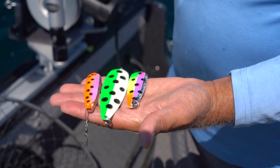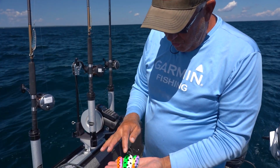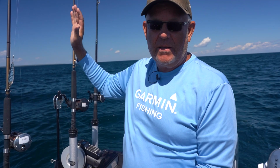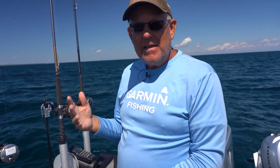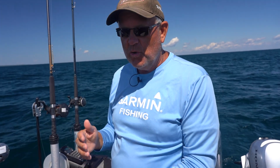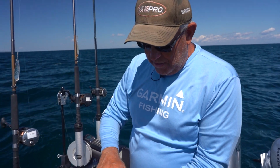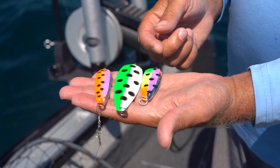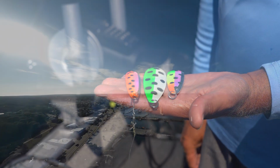But basically loud colors, as you can see with black dots, a lot of orange present or green present on silver today. And silver was important because we had perfectly blue skies. Now, if we would have been in a cloudy, overcast circumstance or right away in the morning or late in the evening, then maybe a gold blank would have worked really well too. But basically, if you're looking for spoon choices here on Lake Huron, you're going to want to use loud contrast color spoons that have a lot of either gold or silver blanks with a lot of orange or green. Spots are always good.